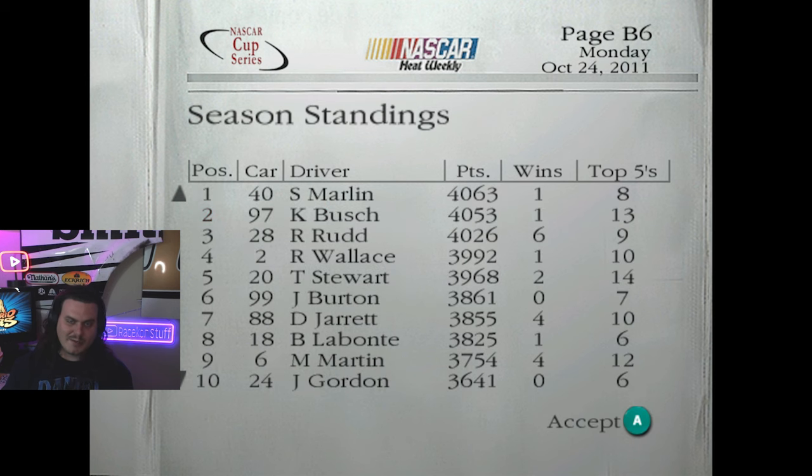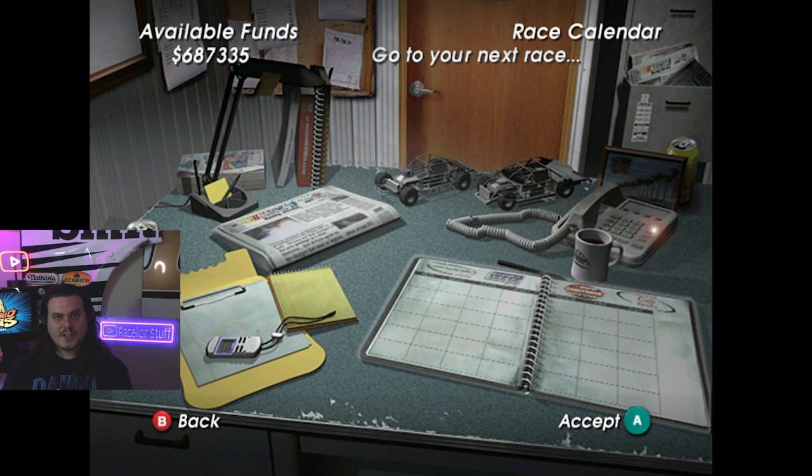Also, just because we haven't really looked at the top of the points, Sterling Marlin in first by only 10 points over Kurt Busch. But man, Ricky Rudd, 6 wins, but only 9 top fives. And then you've got Sterling with only 8 top fives leading the points. Like, no wins for Jeff Burton or Jeff Gordon. That's just crazy.